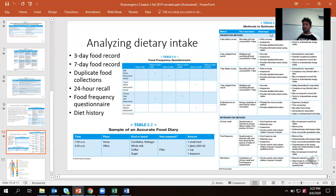Now, we can still change ourselves, and that requires deliberate effort, and that requires obviously being honest and figuring out what's going on. So duplicate food collections, we're having to do it more than once. 24-hour recall, just have them kind of walk through what they did the day before. And same thing with the food frequency questionnaire, kind of how often you eat this or that. It can be pretty easy to find trends.